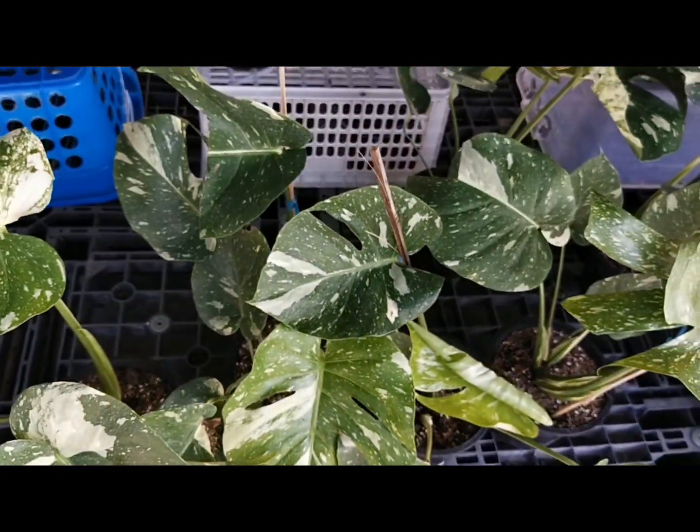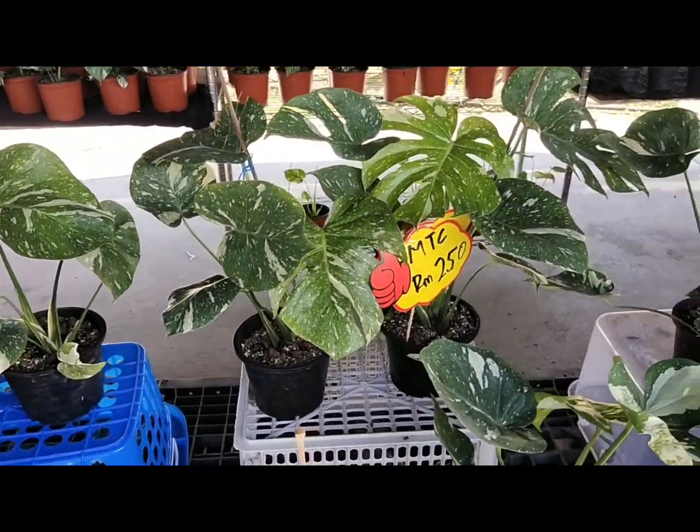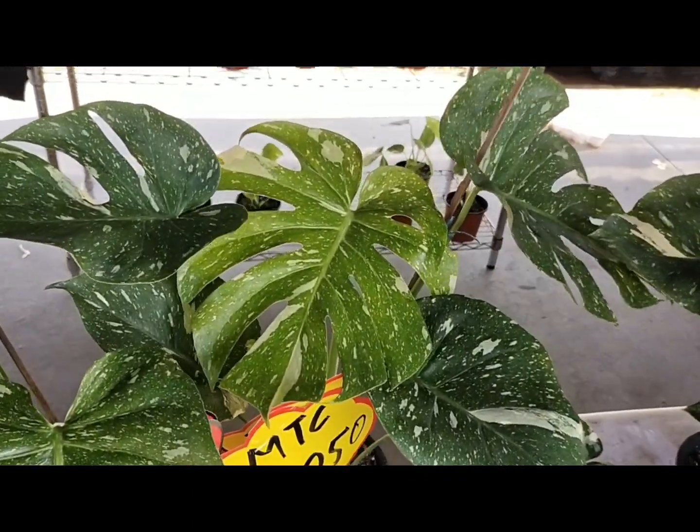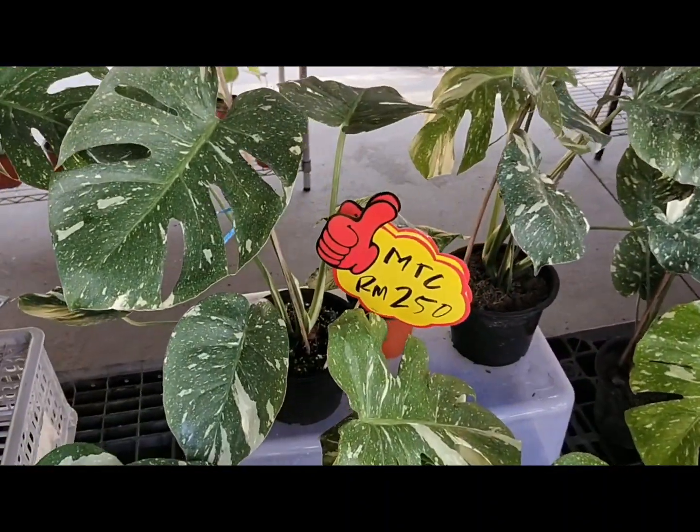So let's say that you are a seasoned gardener and you have owned a green monstera and you would like to try Thai constellation. These are the factors that I would want to make mention of. Point 3, change the potting medium.